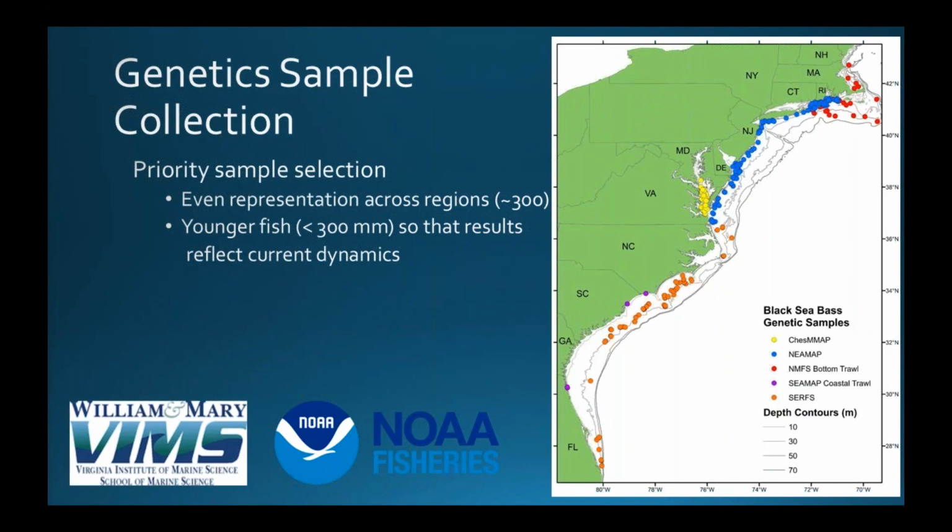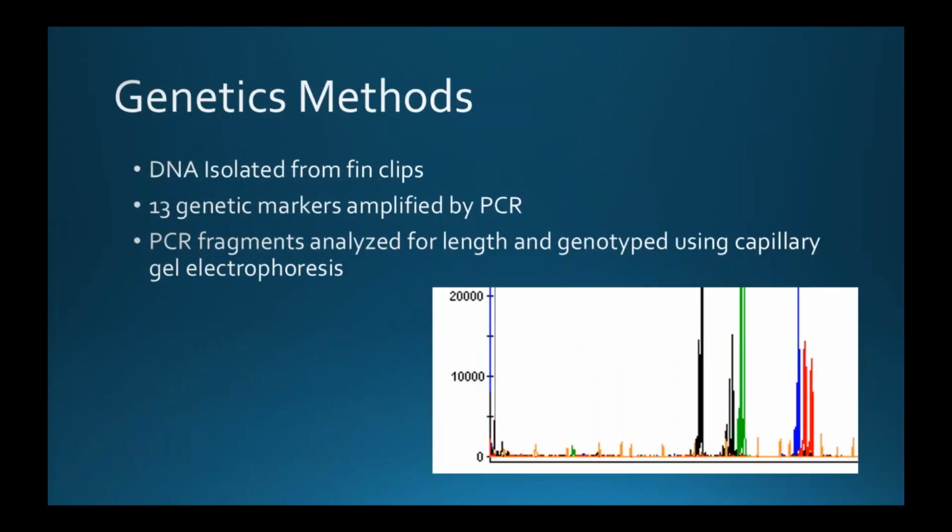From these samples, we wanted to prioritize so that we had even coverage across the region with about 300 fish from each of the 3 regions. And then we also wanted to make sure we were just looking at the younger fish, so we cut it off at about 300 millimeters so that the results reflect just the current dynamics. From those samples, DNA has been isolated from the fin clips, and then 13 individual genetic markers have been amplified by PCR. And then finally, PCR fragments were analyzed for length and genotyped using capillary gel electrophoresis.